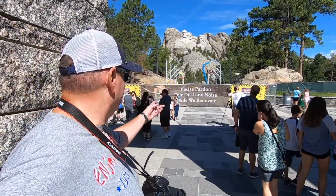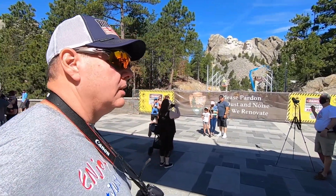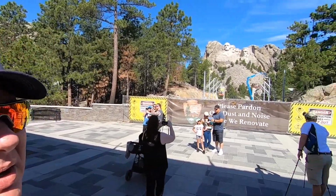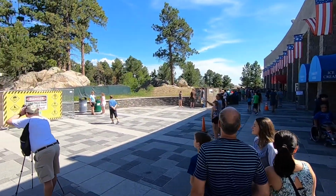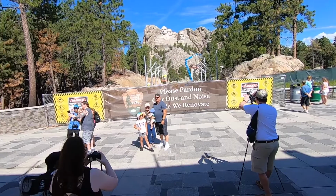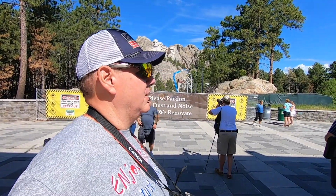Well, apparently they're under some renovations, so can't go in any further. It's kind of a bummer. As far as we can go right now. We'll check it out in a minute, see if we can go down that trail that I think is called the Presidential Trail that goes around. I don't know if that's open or not. We'll get some photos and see what else we can see.